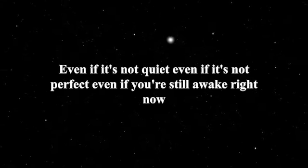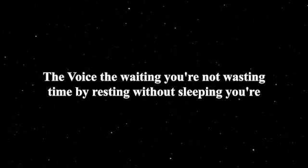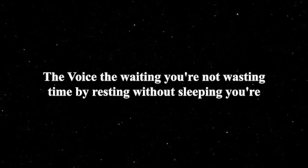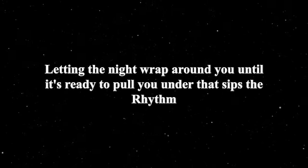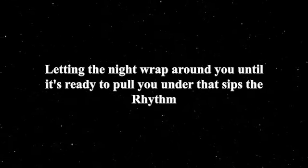Even if it's not quiet, even if it's not perfect, even if you're still awake right now, because this is part of it too. The stillness, the breathing, the voice, the waiting. You're not wasting time by resting without sleeping. You're soaking in it, letting the night wrap around you until it's ready to pull you under. That sets the rhythm. That keeps the ritual.